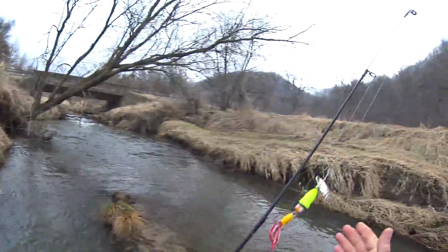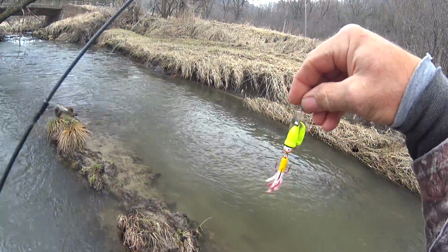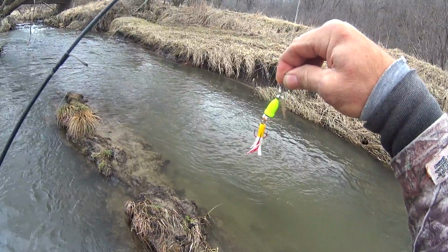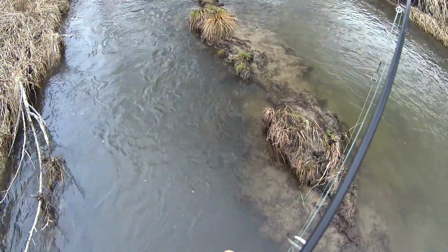Alright, so here we are, folks. I'm going to start with this Vibrax copy. It's pretty heavy, yellow and yellow. Trim up that tail a bit.